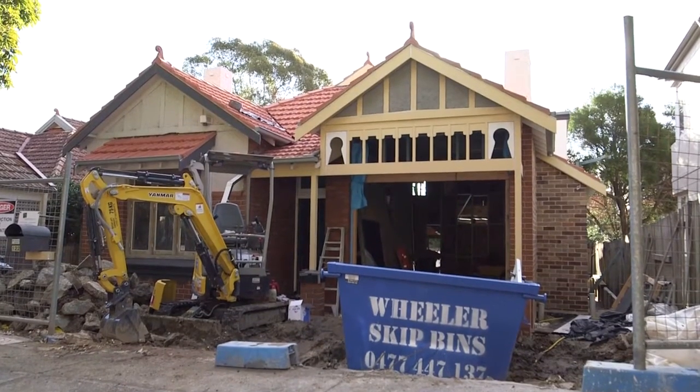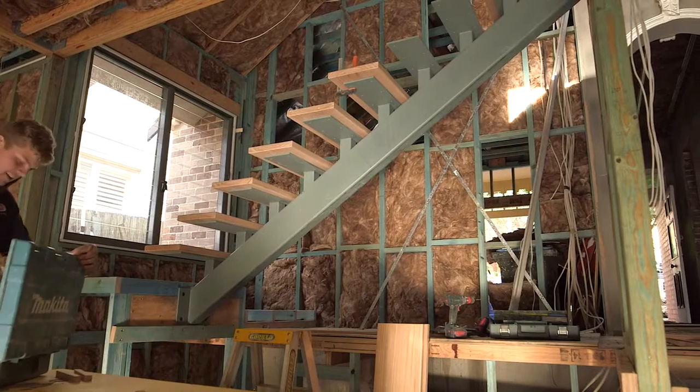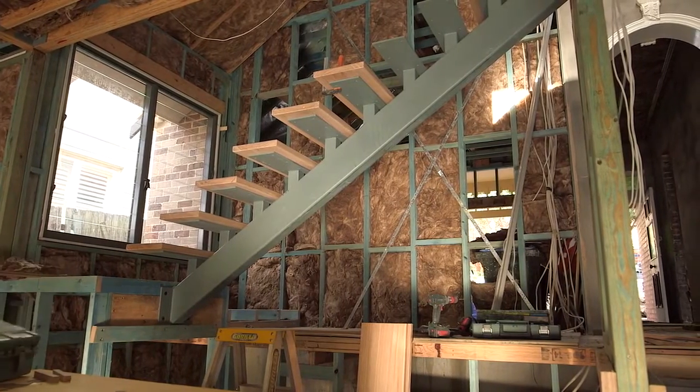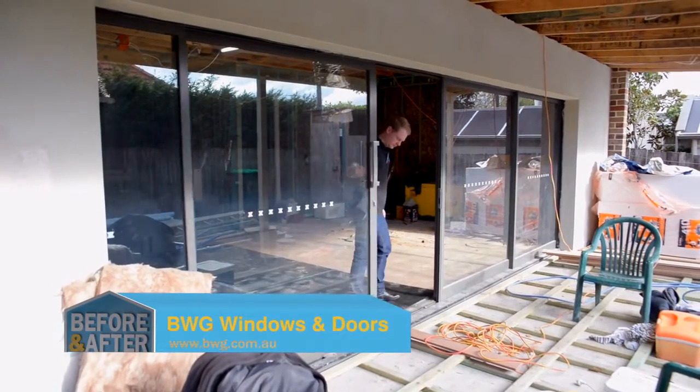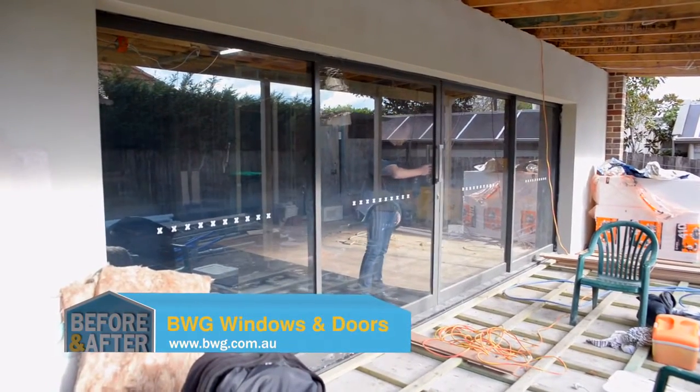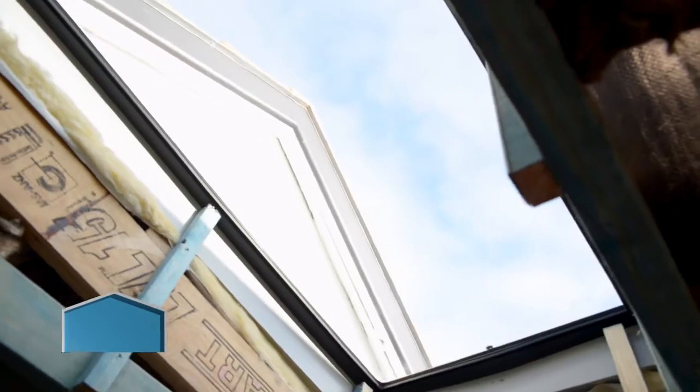We can work with each architect and councils to make sure that our glass meets the energy requirements. So glass is a really useful tool. It can reduce sound, it can also reduce solar glare, and it can also reduce heat gain and loss. If you go top of the line glass, that can really help with your electricity bills and can help keep the house cool in the summer and warm in the winter.